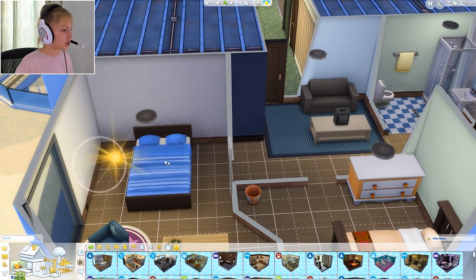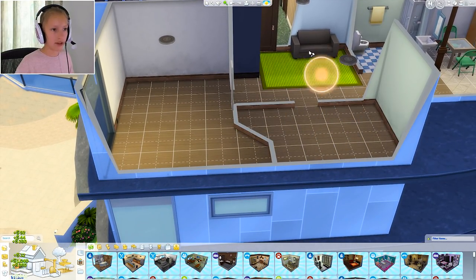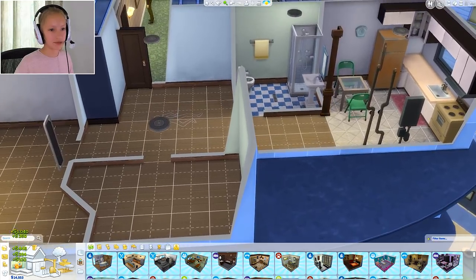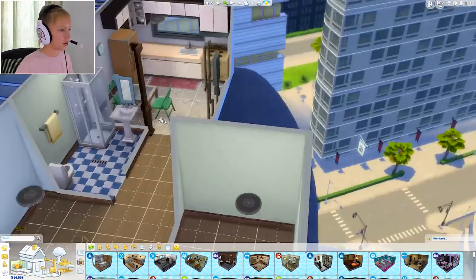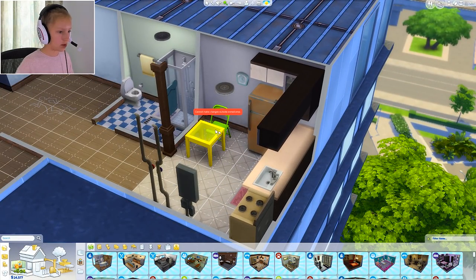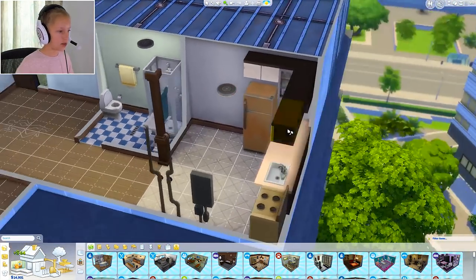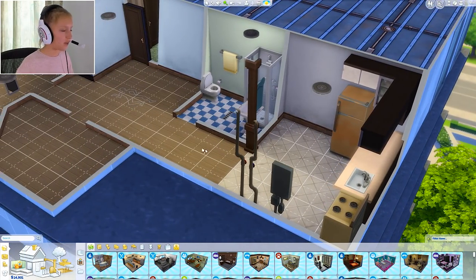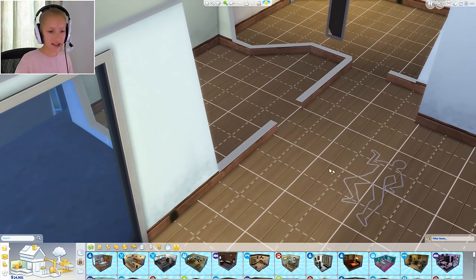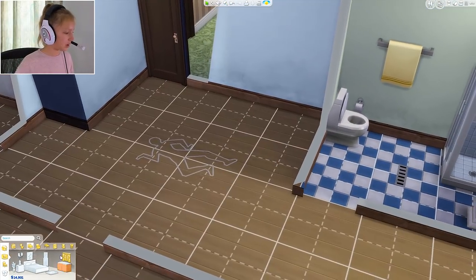I'm gonna have to pretty much delete a whole load of things here. Almost nothing here is acceptable. Clock. I don't want the clock. Don't want that either. I think everything else is fine. I don't even know what that is. Why is that there? That is just so strange. All right, but let's start with the living room.